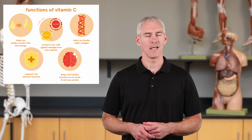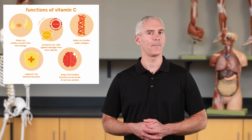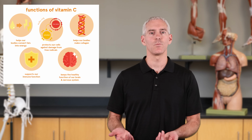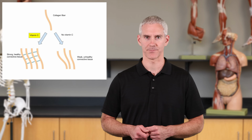Some other functions of vitamin C. It's going to help with some hormones, helping with some enzymatic production and activity, helping with production of certain amino acids, helping the nervous system, as well as converting fat into energy. There's a whole bunch of things there. But arguably the most important is going to be collagen fiber structure.